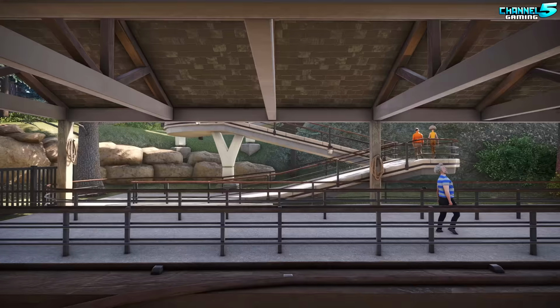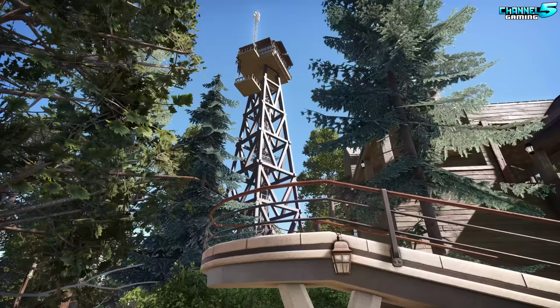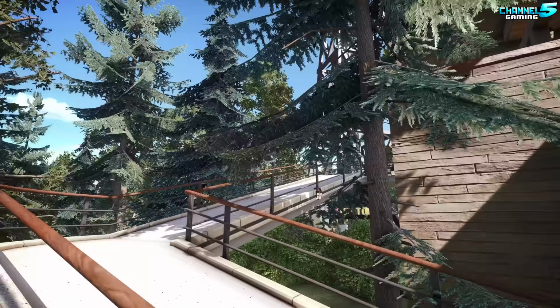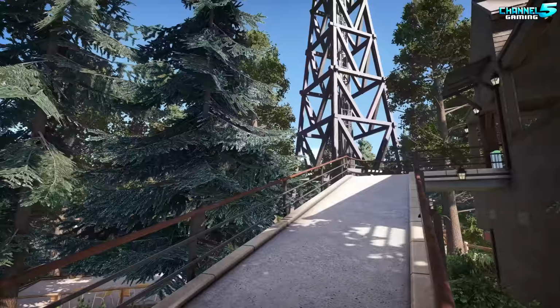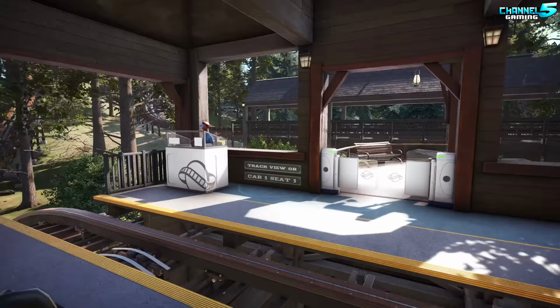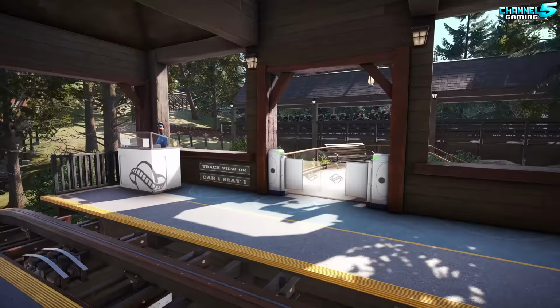Whew. Oh, wow. That tower is a drop tower. Of course it is. It's very creative. Very, very creative. The fire tower. I love it. Wait. Another RMC! Playing Planet Bluegrass! Let's go!